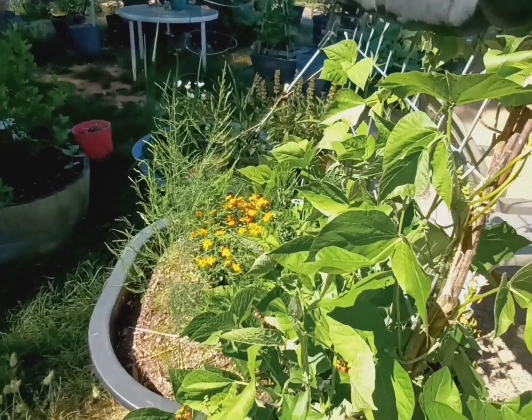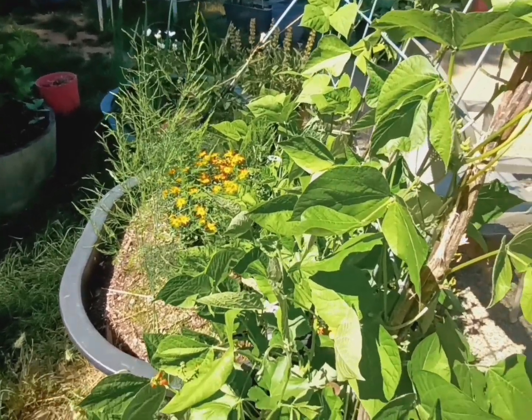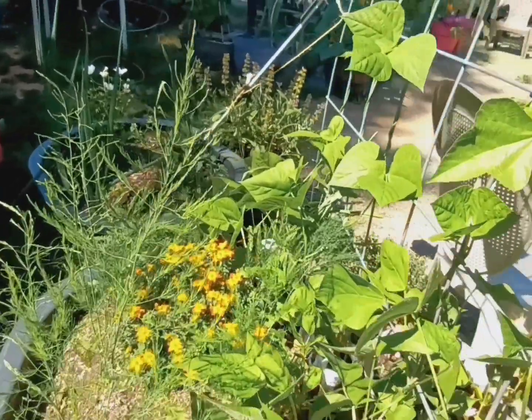There are certain types of medicinal things you can do with that. Right now I'm just using them to enjoy the beauty of them. They're really pretty.